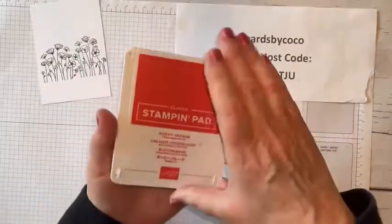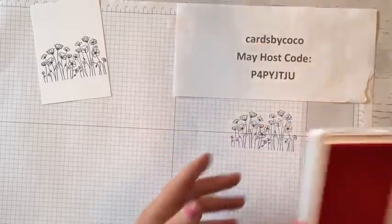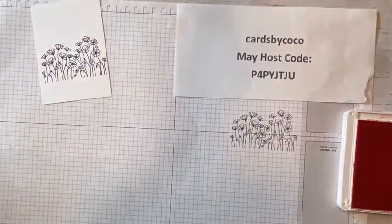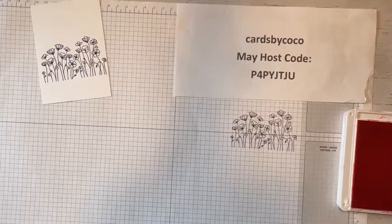I like everything matchy-matchy. If you are a person that really loves color and you don't want matchy-matchy, don't do matchy-matchy. It's your card. It's handmade. You do exactly what you want. Because it's just my preference. I am a matchy-matchy kind of person.